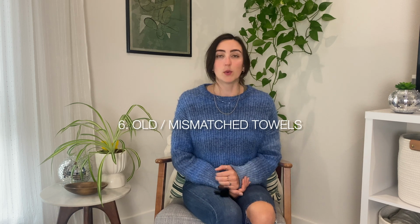Number 6 is old or mismatched towels. When I was growing up, I lived with my dad. He was a single father and he did an awesome job raising me, but we had some of the crustiest, most disgusting towels. Oh my gosh. I remember, as a kid, not really doing very well on your chores and maybe forgetting a load of laundry or two in the washer, and your towels start to smell a little bit funky, but you just keep them anyways. And we also lived on a farm and our towels were very multi-purpose and ew, so gross, right?